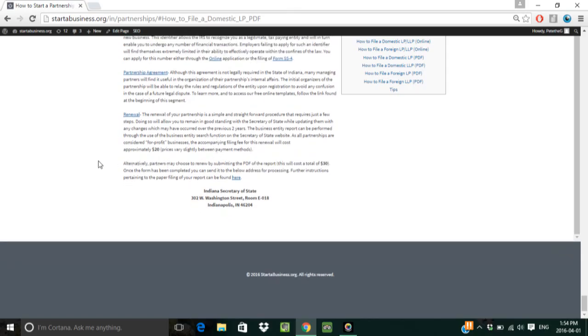And finally, renewal. You'll have to renew every other year in the state of Indiana by submitting your business entity report to the Secretary of State. And that'll enable you to stay in good standing, and it'll keep the Secretary of State updated with the small amount of information that they ask of business owners. If you choose to do this online, it'll cost you $20. If you want to do it by PDF, it'll cost you $30.